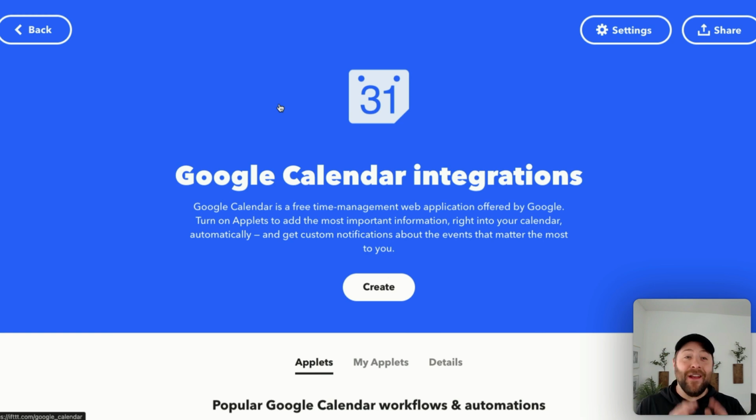And finally, number 1 on our top 10 productivity apps on IFTTT is Google Calendar. You aren't productive unless you're using a calendar to manage your tasks, your meetings with clients, your date nights with your wife. Use Google Calendar. It will save your mind hours.